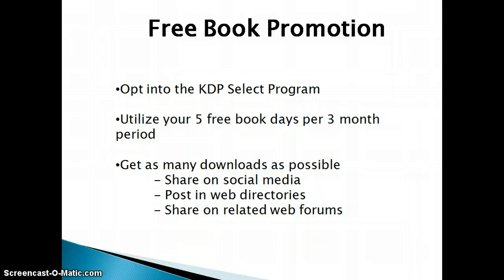You want to give your book away for 5 days, and you want to try to get as many downloads as possible. So go on to Twitter, Pinterest, Facebook, share it anywhere you can. You could also post it in the web directories, which I talked about before. Just do a Google search, there's a ton of them. Like I said, people are looking to consume free books all the time.